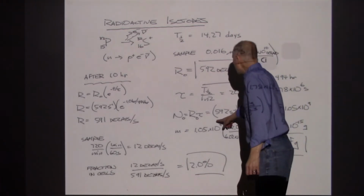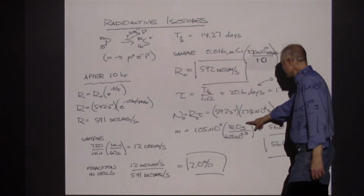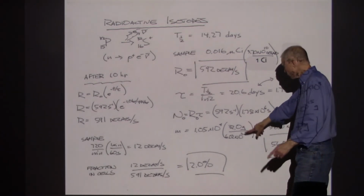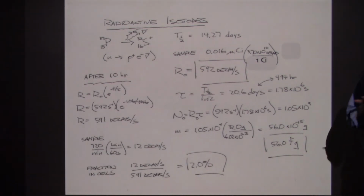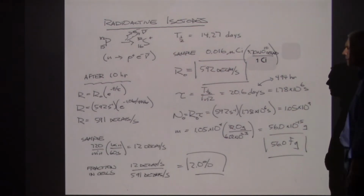Now, the mass of 1 billion phosphorus-32s, so I'm going to use 32.0 grams per mole. That's my molar mass. And that says that the amount of phosphorus-32 that we placed in the bacteria is 56 femtograms, 10 to the minus 15. So you can imagine these are really tiny samples. These are not going to be measured out on a scale. We're going to have to start with measuring the R's and determining the masses from those. So 56 femtograms, that's imperceptible.